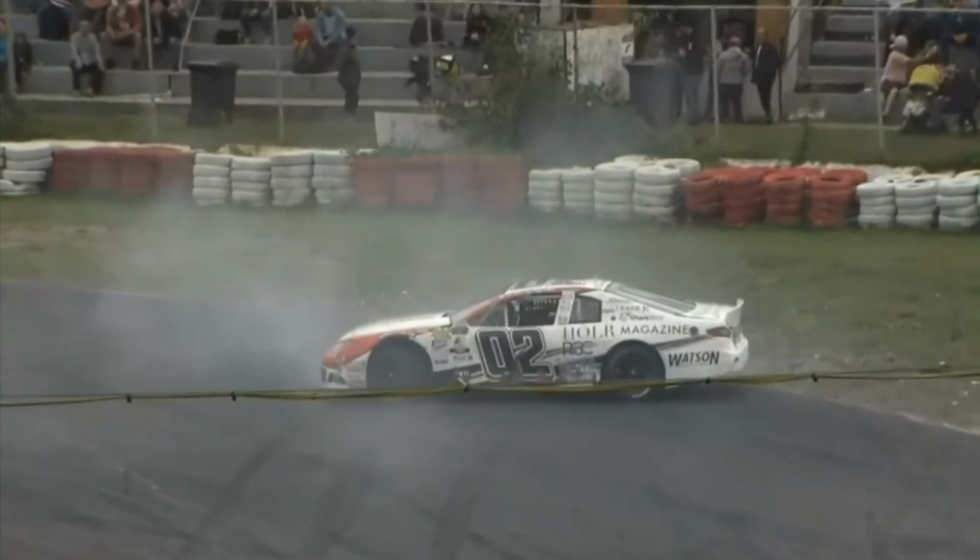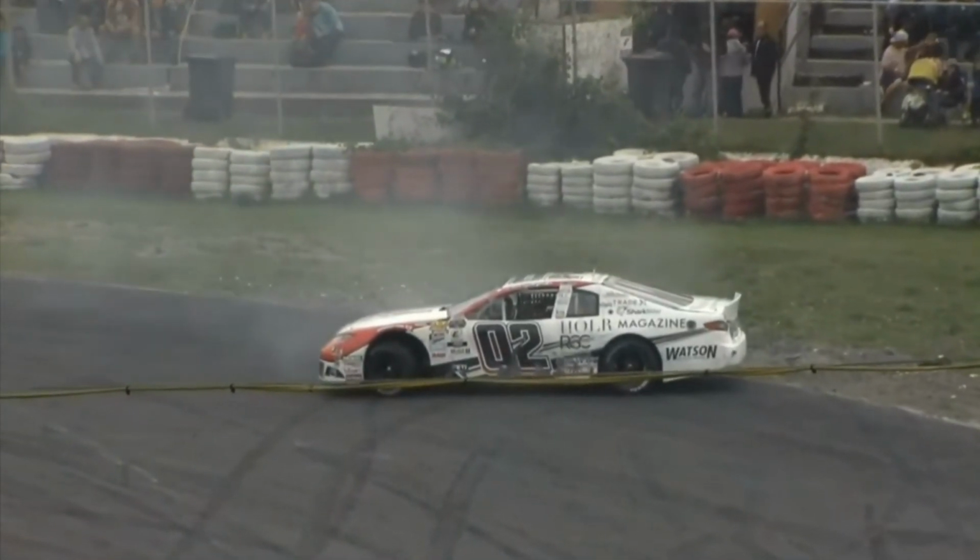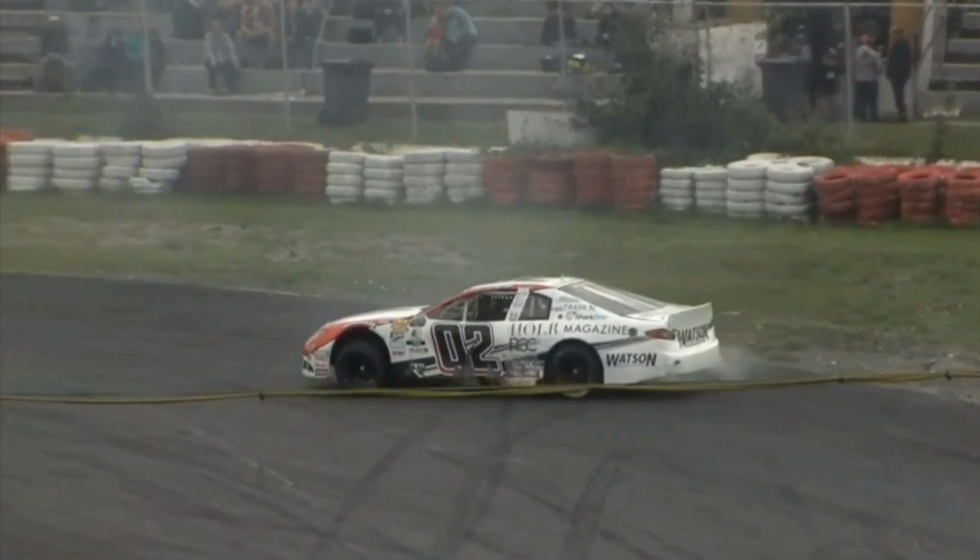Trouble in turn one. Carey Mix goes around in the 0-2 machine. He will get that car refired.